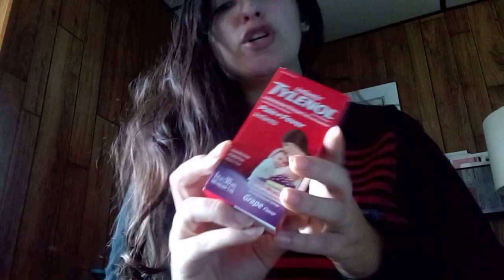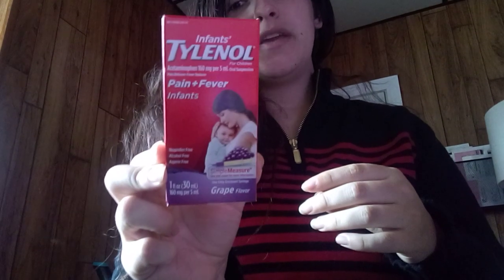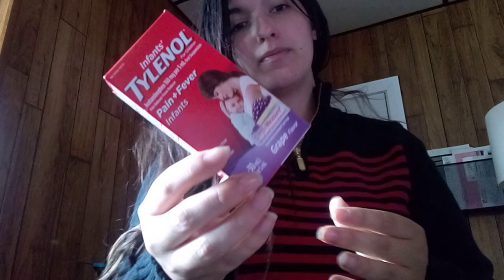The next thing right here, I also picked her up some more Tylenol because we were out. And she's still doing the infant one because she's 5 months old. I know people say the children's and the infant are the same thing, you just halve the dose. But I feel better buying this one. I don't mind spending the extra money. It makes me feel better in my head. But she likes the grape. I know they have cherry too, but she likes the grape one. So I'll open that up and give that to her tonight.